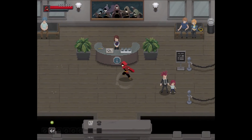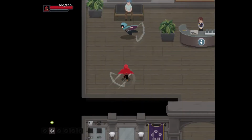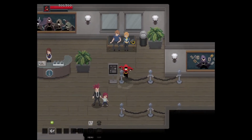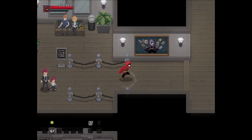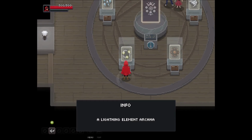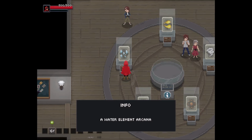Oh, cool. Okay, so now we can press A, and we got air dash. So now, hey, I'm doing it too. Am I cool? As cool as you? Okay, whoops. Info, this way to the Chaos Trials exhibit. That was really intense as I walked up into it. Uh-huh, floating cards and stuff. That's cool. All right, a lightning element arcana. Earth element arcana, air element, a fire element, and a water element.